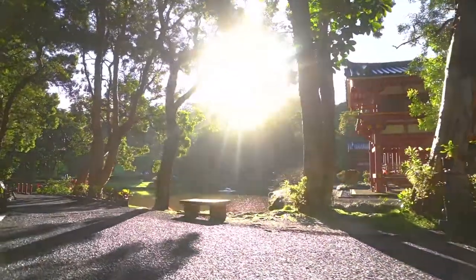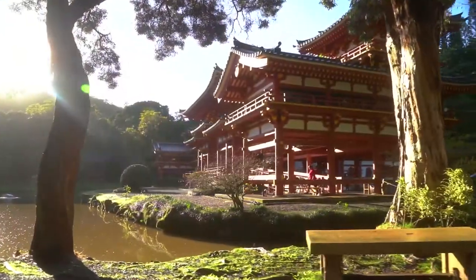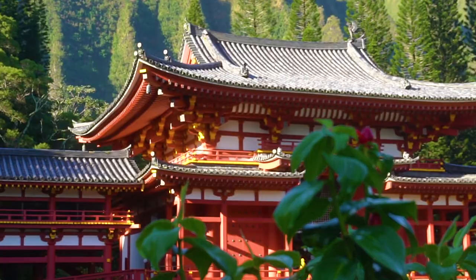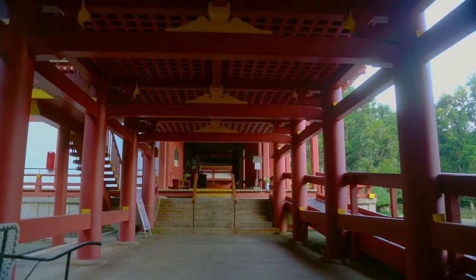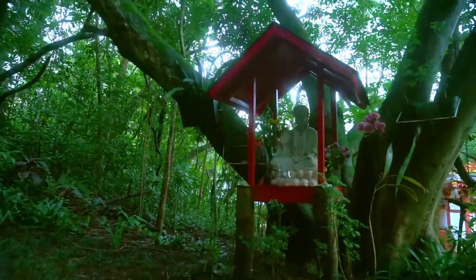Aloha, everybody, and welcome to Byodo-In Temple here at Valley of the Temples Memorial Park. The temple was built in 1968 as a commemoration gift for the Japanese community, signifying 100 years since the arrival of the first Japanese immigrant to Hawaii.